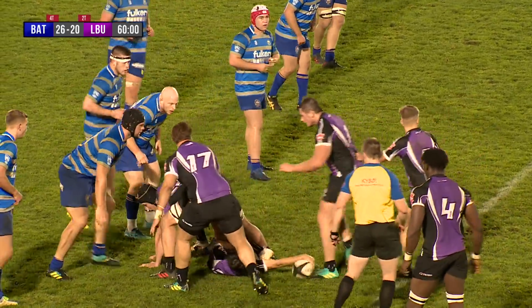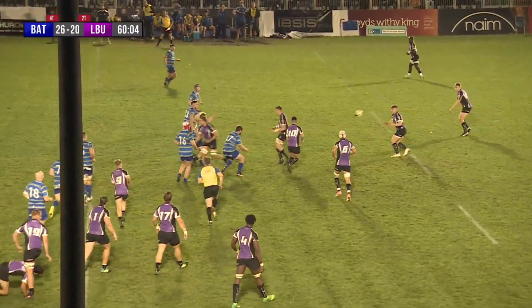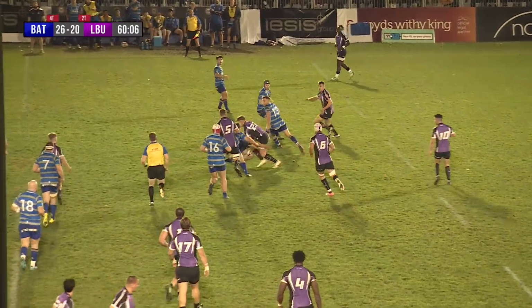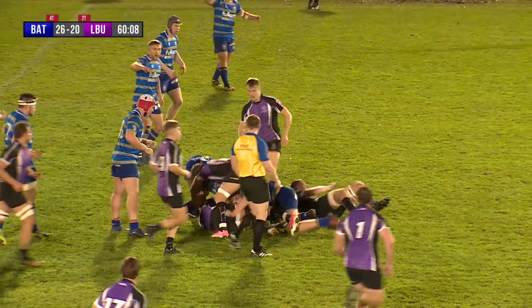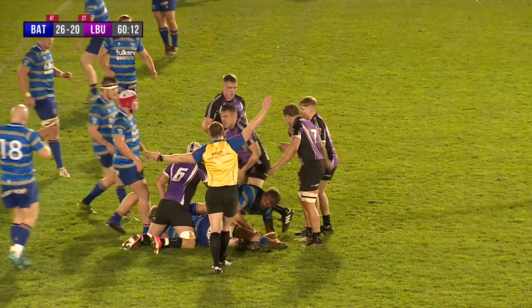Cutting and Austin Hay, 2 of the front row replacements who've come on. We've had a swathe of replacements come on, so there'll be fresh energy, fresh ambition all over the park for both sets of teams. And it's a penalty to Leeds Beckett.